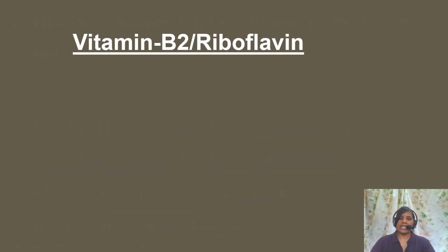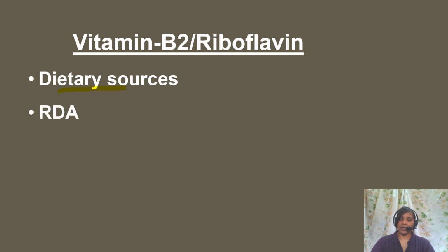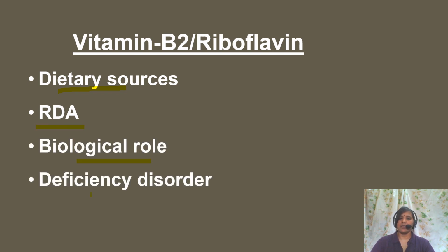So this completes vitamin B2 or riboflavin, wherein we have discussed the dietary sources, the RDA or recommended dietary allowance, the biological role, and also the deficiency symptoms of this vitamin. Now let us move on to the next vitamin in the complex series, that is vitamin B3, which is called niacin.